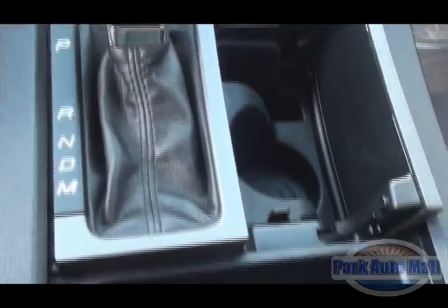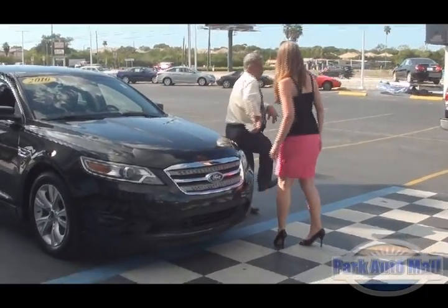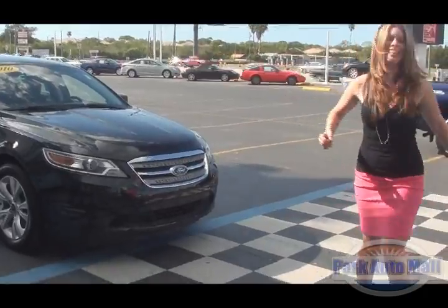While enjoying all the fantastic features, you and your passengers can cruise along to your favorite tunes with the awesome 6-speaker audio system loaded with an AM/FM stereo and a CD MP3 player.